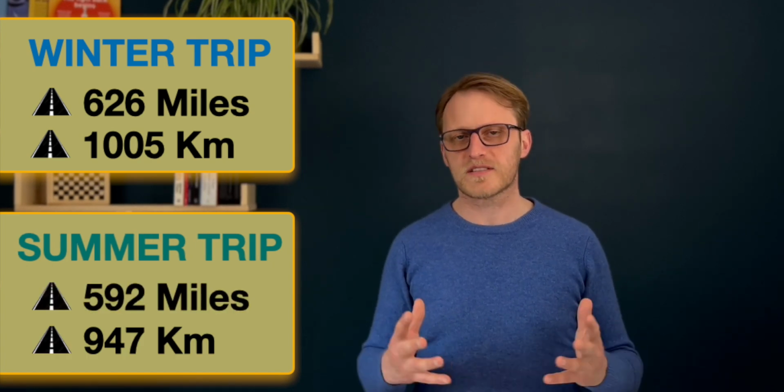I forgot to charge my car overnight, so I started the trip with only 55% battery instead of a full charge. Real life, it can happen. My total trip distance was now a little bit shorter: 592 miles, 947 kilometers.